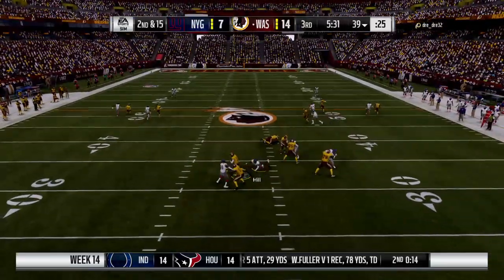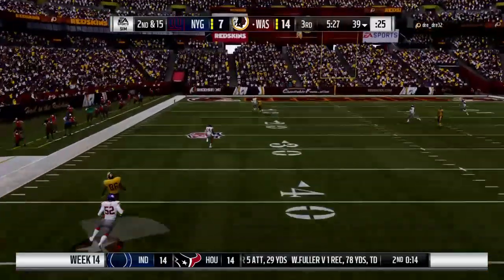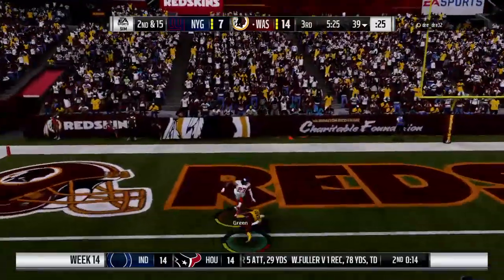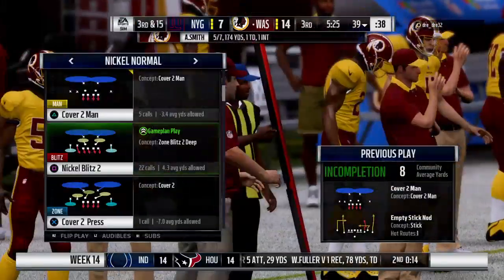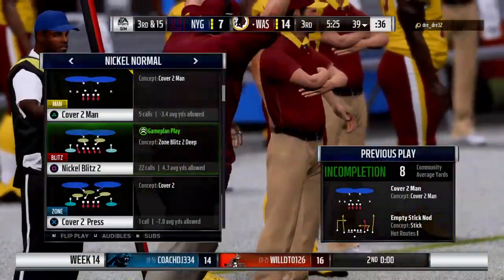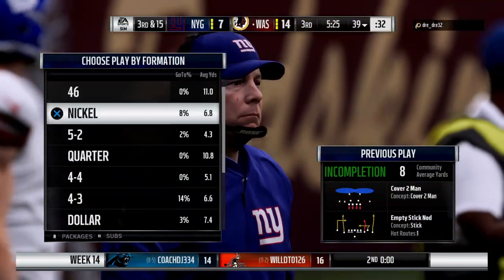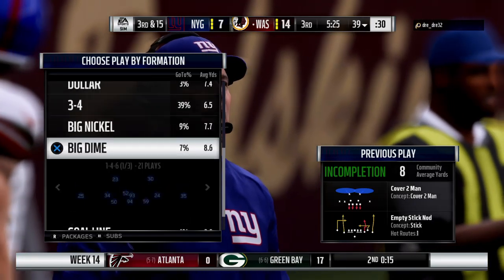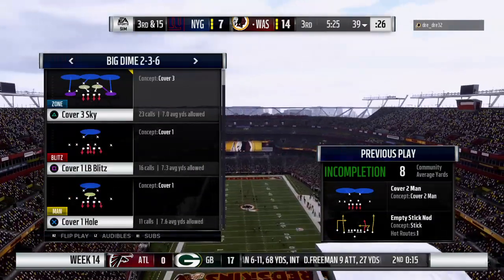Here's Smith operating from the gun, forced out to his left, steps away to his left, and he's unable to grab it. Thought he might have had position. Couldn't hold on. 3rd down. We've seen good cover skills on display throughout this game, really from both teams. And there's another nice example there of them making it difficult to complete a pass.